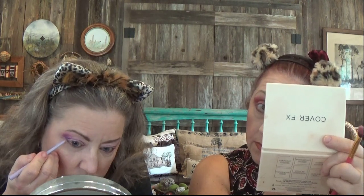Another one that's really good that I like is by, I love their mascara, Rimmel. Rimmel has really good lip liners and they have really good mascara. Now, I don't care for a lot of other Rimmel stuff, but I really love their mascara a lot.